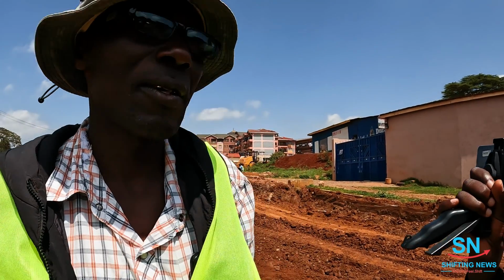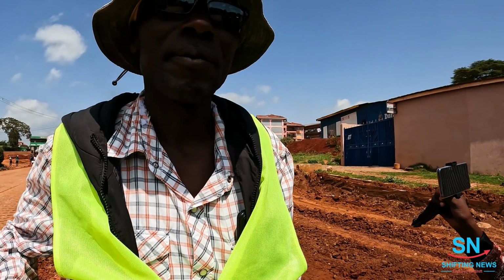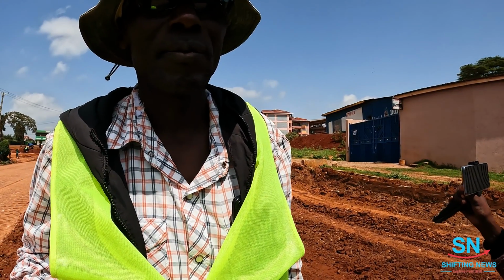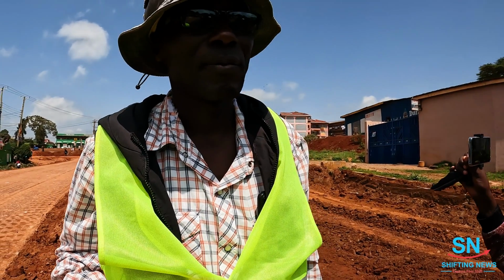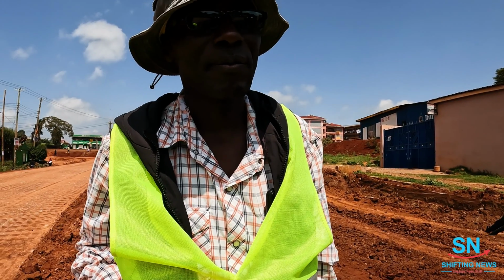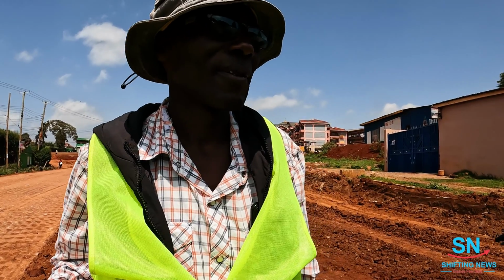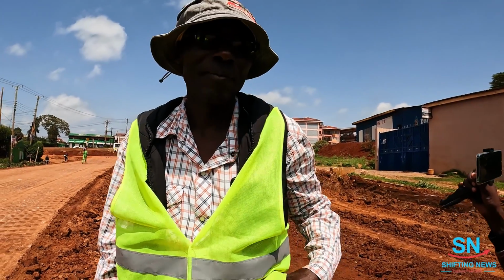So personally I can say it's a good progress. I have seen KENHA handling many projects, and we applaud them for the good work they are doing to improve most of the roads. I think in smooth transportation, it even saves on fuel, especially when we have smooth roads. The economy. So send our regards to all the officials from KENHA.